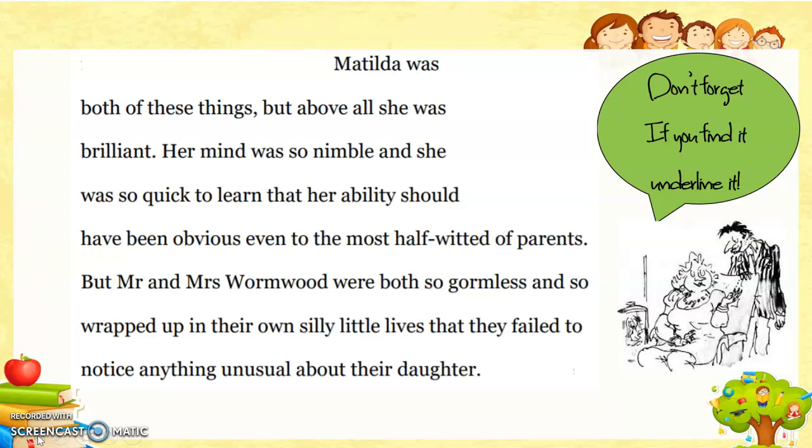Matilda was both of these things, but above all she was brilliant. Her mind was so nimble, and she was so quick to learn, that her ability should have been obvious even to the most half-witted of parents. But Mr. and Mrs. Wormwood were both so gormless and so wrapped up in their own silly little lives that they failed to notice anything unusual about their daughter.